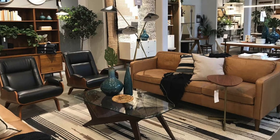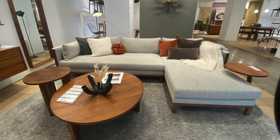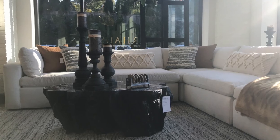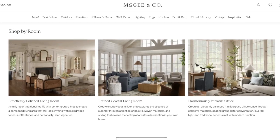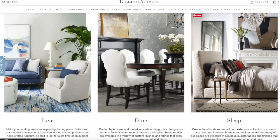For example, if I'm shopping mid-century modern, I would shop West Elm for affordable options and Design Within Reach for high-end. For transitional, I'd shop Our House or Studio McGee. For traditional, I'd go to Pottery Barn, Ballard Designs, or Lillian August.